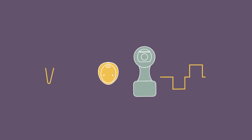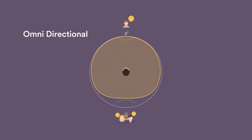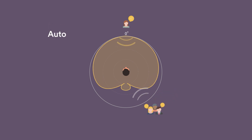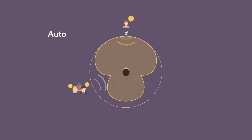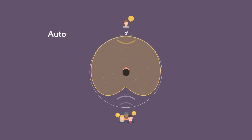During the first stage of the pathway, where the signal is received, converted into a digital signal and then analysed, different directionality patterns can be applied. Omnidirectional, for a broad all-around sound that mimics the outer ear for a person hearing naturally. Fixed, which captures sound mostly from the front and reduces sound from behind the listener in a fixed direction, very useful for noisy environments like a cafe. And auto, which is our default option. Auto captures sound from in front, but adaptively tracks and reduces moving noise sources around the listener when speech in noise is detected.